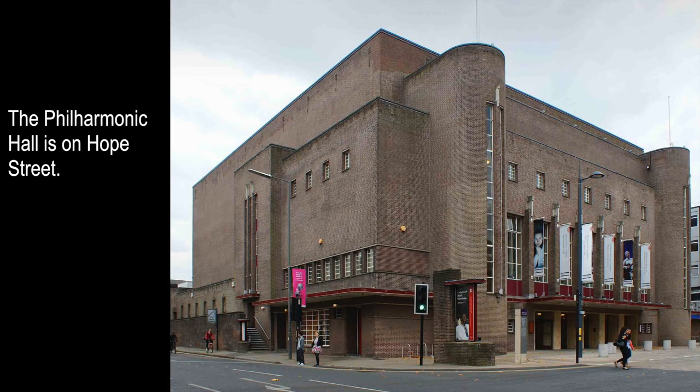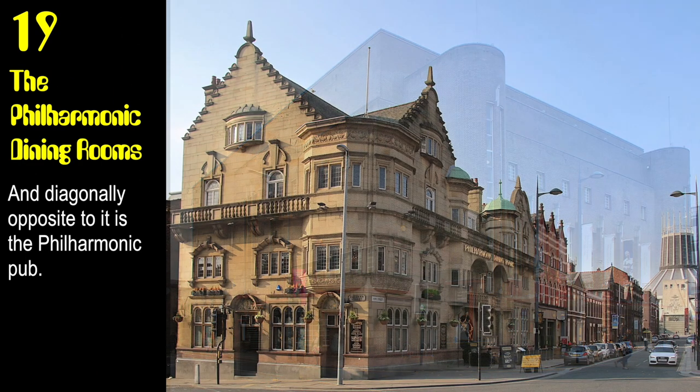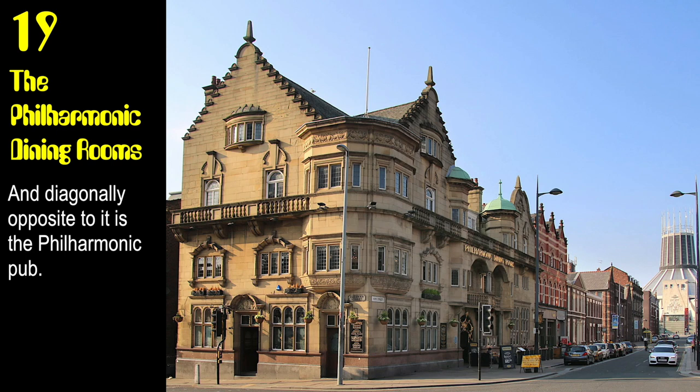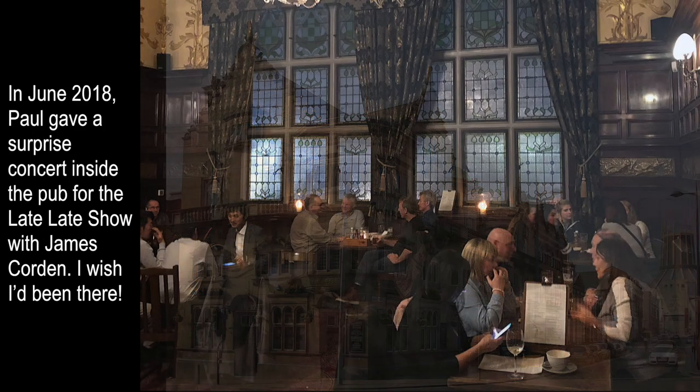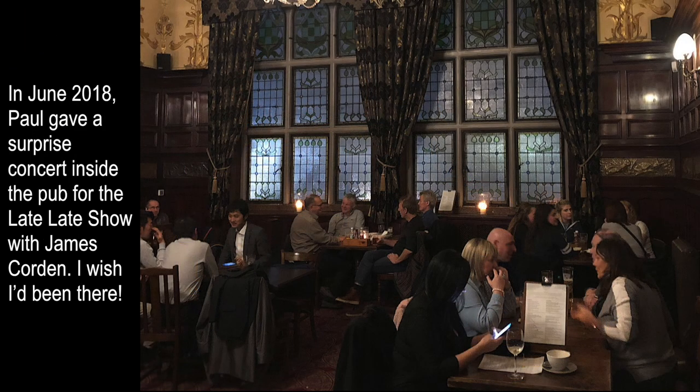The Philharmonic Hall is on Hope Street, and diagonally opposite to it is the Philharmonic Pub. It's one of the biggest and most magnificent pubs in the city. In June 2018, Paul gave a surprise concert inside the pub for the Late Late Show with James Corden. I wish I'd been there.